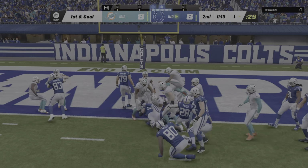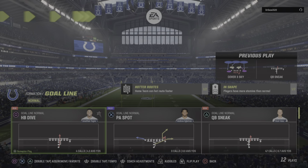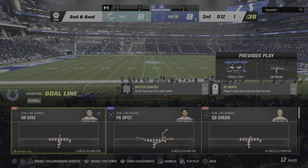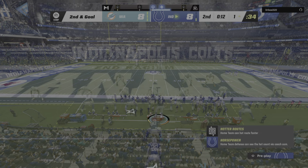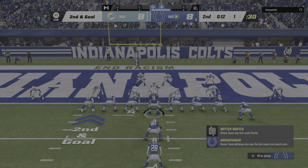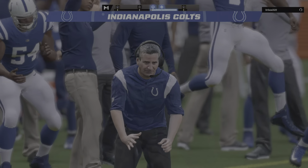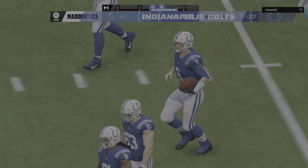Well, Foles going to keep it himself. And he is met at the line of scrimmage, and he goes down right there. Now another timeout called for by the offense. So that means they're down to 1 remaining here as we head toward halftime. And Foles going to keep it himself. And this time he breaks the plane. He's in for the touchdown.